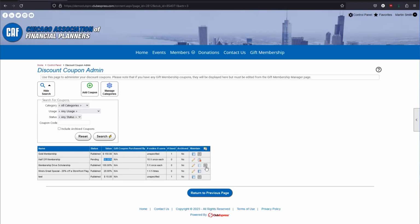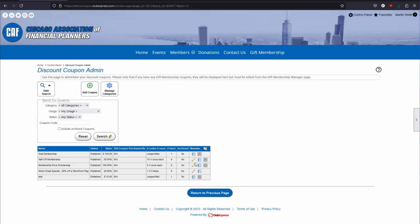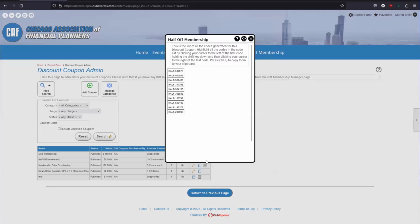And then the final icon here is this little barcode option. And I'm actually going to show you the barcode option for our half off membership. That will give you access to the codes that we create. So once we publish this half off membership with our 10 codes, we'll come in here, let's go back to our status, and we'll say, I'm ready to use this discount coupon. I will publish it and save. You'll see my little trash can disappears because now it is a published discount coupon, and I get this little barcode option. When I click on the barcode, this will show me all of the codes associated with it.